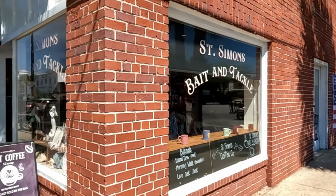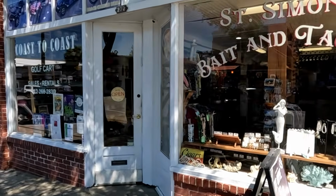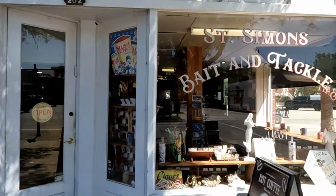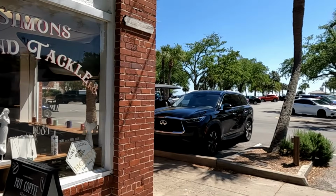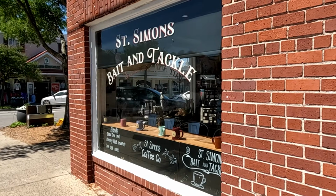And of course, while you're in the pier area, St. Simon's Bait and Tackle is right there in the village, adjacent to the pier, and that's certainly a good place to stop in, whether you need bait or tackle, or you just want some information on what's been biting and what the fish have been doing, recommendations on techniques. So that's the pier itself, Neptune Park, and the bait shop all together in one place in the village, and I really would consider that the easiest place to fish.